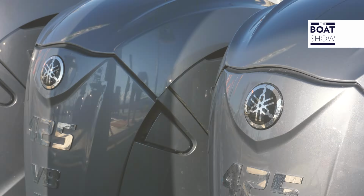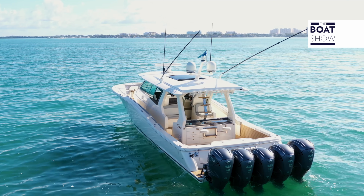Scout is famous for its technological production facilities, but also for its innovations, many of which are patented, introduced in the nautical sector. Scout has given its own interpretation of the world of center consoles, with a very large and very protective deck house.